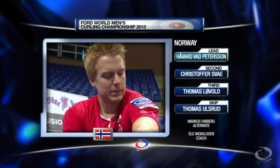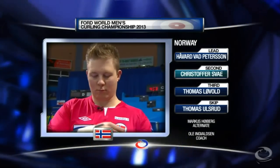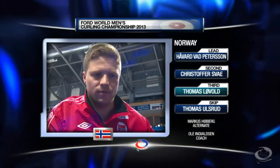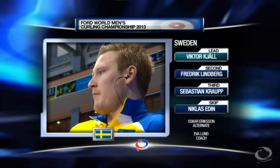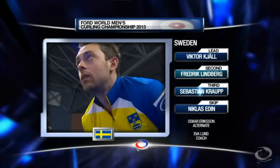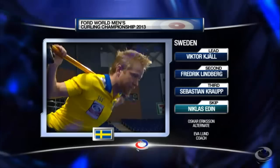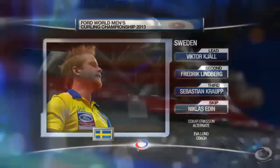As we look at the teams competing, Norway, their lead, Howard Vod Peterson. Second, Christopher SWE. Their third, who replaces an absent Torger Nergard, Thomas Levold. Stepped in 2010, steps in again with skip Thomas Ulsrud. And the team from Norway, with 4 losses, can't afford another one, taking on this Swedish group with lead Victor Schall, second Fredrik Lindberg, their third Sebastian Kraup, and their skip, one of the pre-tournament favorites, Niklas Edin. All Scandinavian matchup in our feature game.